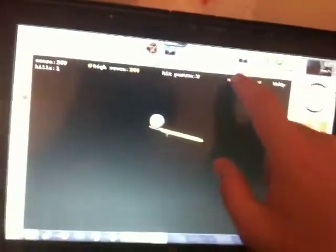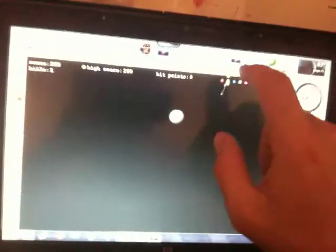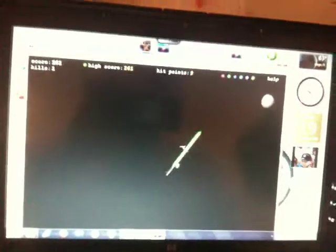Next game is called Jedi Trainer. Remember in Star Wars where you get the ball and he had the lightsaber? Well, you have to reflect what they're shooting at you in order to shoot them back. And you can change the color of your lightsaber and such on this. As you can see, I just turned it green. Definitely a fun game. I suggest you check it out.